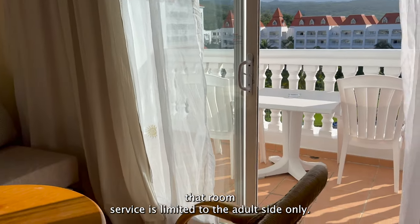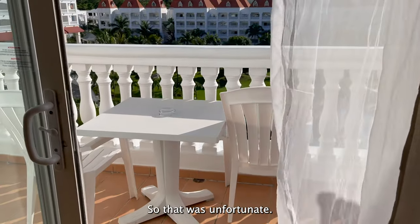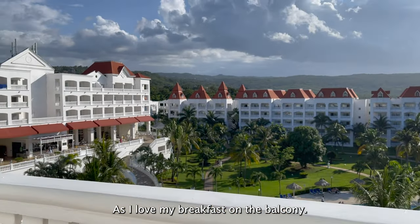I need to mention that room service is limited to adult side only. So that was unfortunate as I love my breakfast on the balcony.